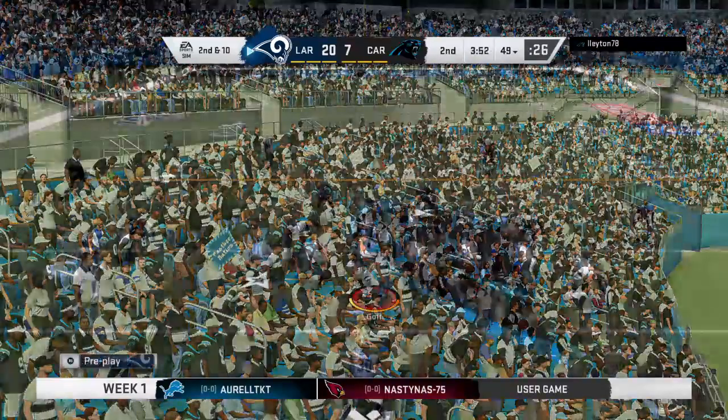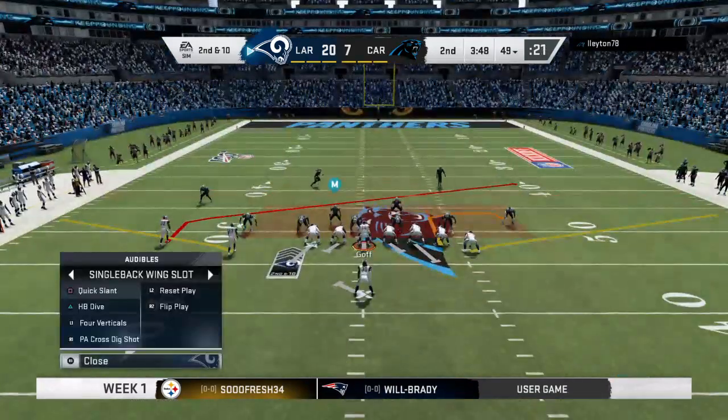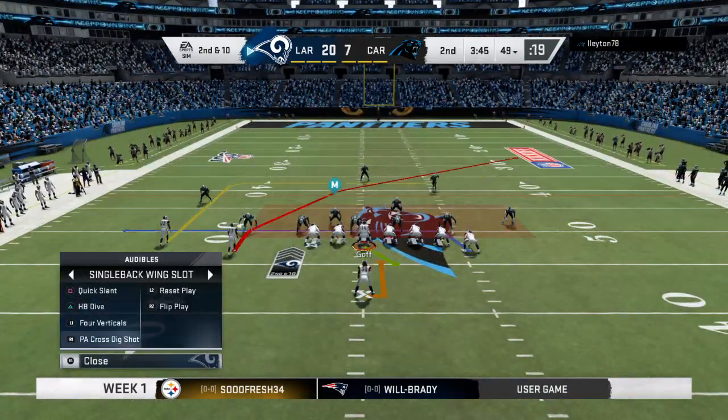I think doubling him has to be a priority because you can't move up to the next level if you don't take care of him first. Get ready. Get ready. Get ready. Back.